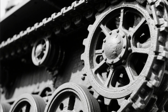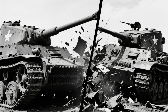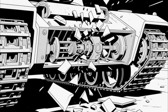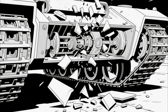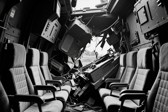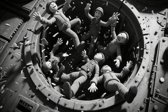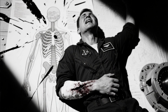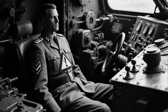Tanks are incredibly heavy, complex machines. Smashing two of them together at speed would be catastrophic for both vehicles. The tracks, suspension, and drive systems would be mangled. It was far more likely to disable your own tank than the enemy's. Even worse was the effect on the crew. Imagine being inside a metal box that crashes into another metal box. The force of the impact would throw the crew around like ragdolls. They'd be slammed into the hard steel interior, suffering broken bones, concussions, or worse. The driver, in particular, was in extreme danger.